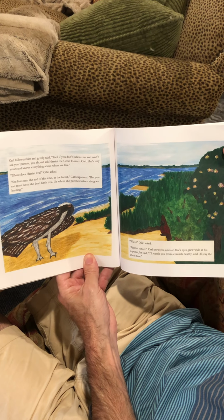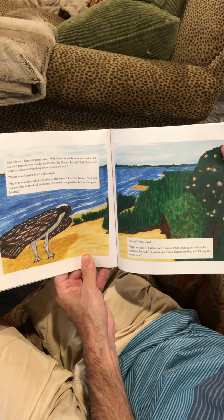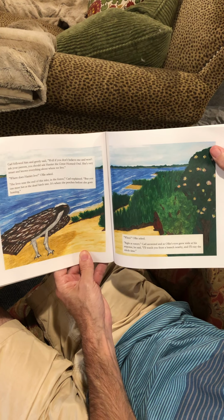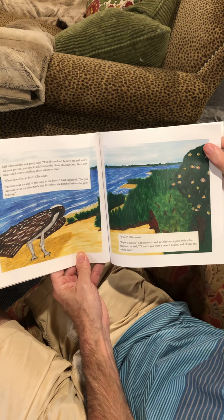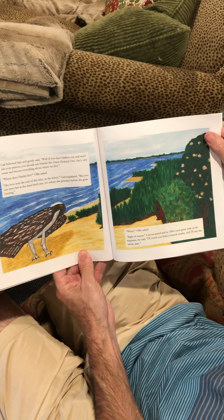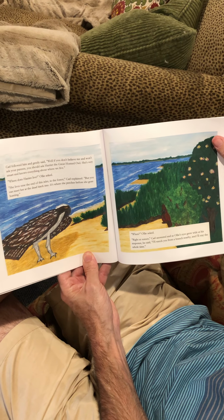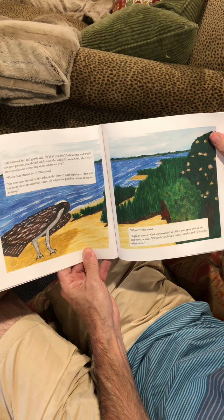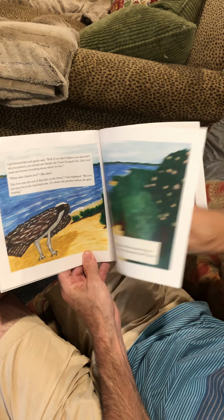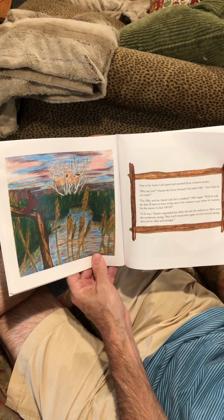"Where does Harriet live?" Ollie asked. "She lives near the end of this inlet in the forest," Carl explained. "But you can meet her at the dead birch tree. It's where she perches before she goes hunting." "When?" Ollie asked. "Right at sunset," Carl answered, and as Ollie's eyes grew wider at his response, he said, "I'll watch you from a branch nearby, and I'll stay the whole time." True to his word, Carl stayed and watched from a branch nearby.